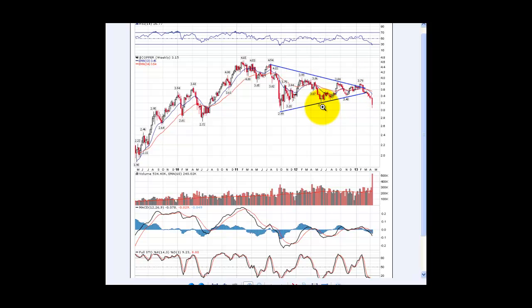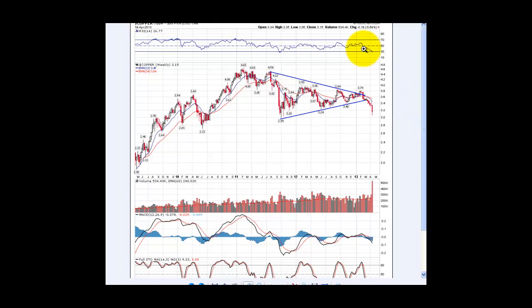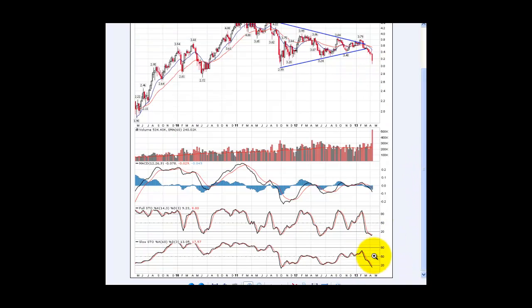We have now broken below the 324. The next area is going to be $3. No question about it. Why not get there? You're only a couple of points away. Close at 315, you're 15 cents away. Why not get there? And then you really need to reevaluate. Now, we are oversold. Copper's due for an oversold bounce here.